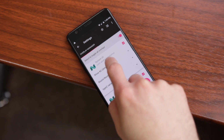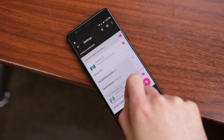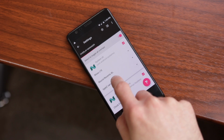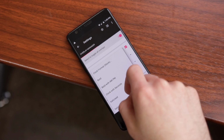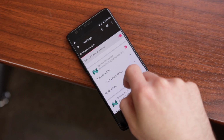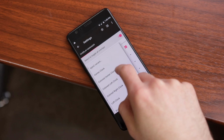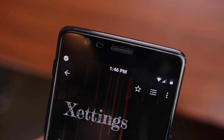The other theme that was released is called X Settings, and this is a Substratum theme that's made specifically for any Android phones running builds of Paranoid Android based off of Android Nougat. The Nougat builds for Paranoid Android really don't give you a lot of customization over the status bar of your device, and this is something that X Settings sets out to fix. With X Settings, you can change the position of the clock in your status bar, you can change various icons and even remove them altogether, and you even have some control over how your quick settings look.